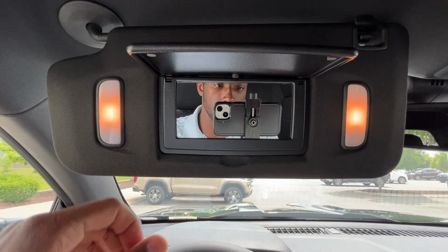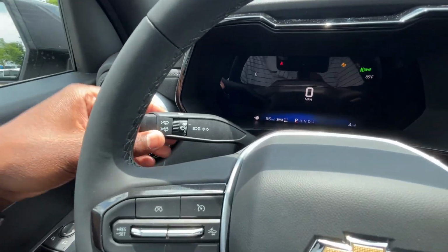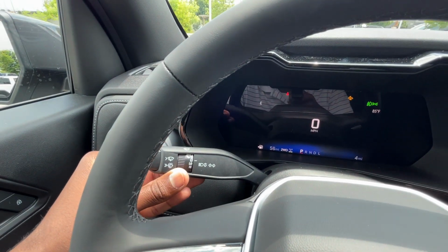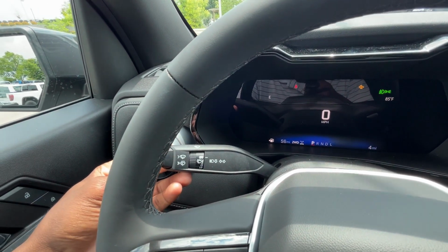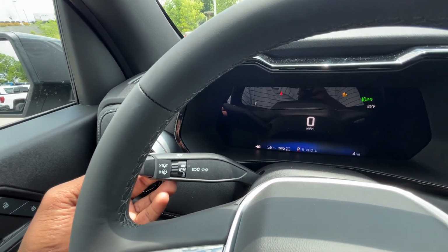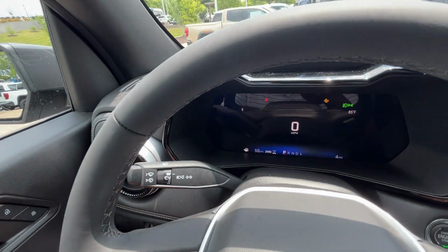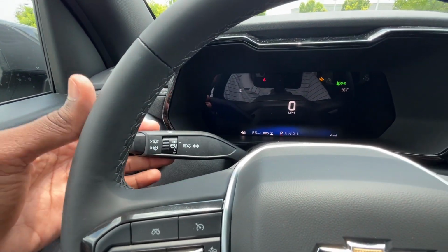OnStar controls, and then vanity mirror. But back to the steering wheel, windshield wiper controls are here. So we have off, and then our intermittent modes are right in there. And then we can do low, high. And then you can use the wiper there, and then you can get your fluid by pushing all the way in. And then when the lights are on, you can toggle the high beams on and off, and then you can flash there.